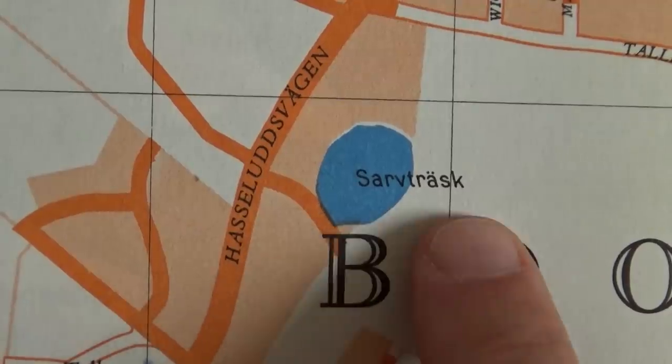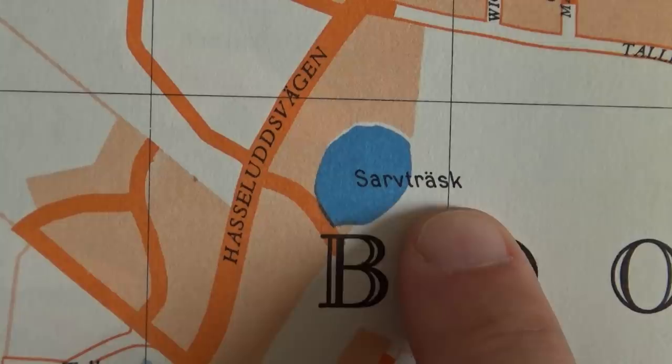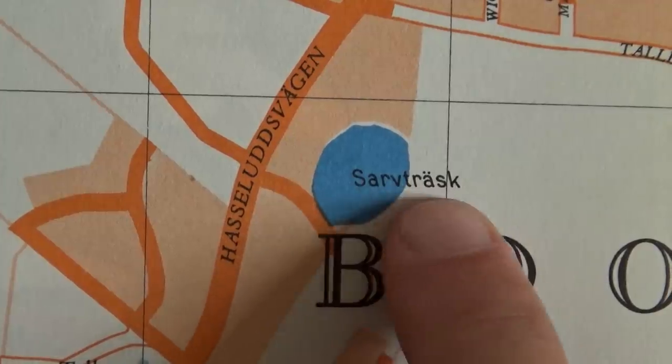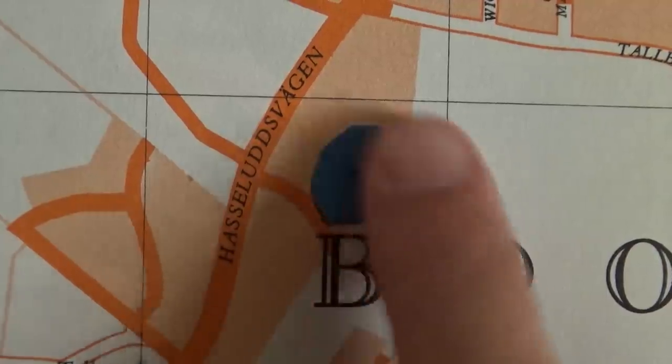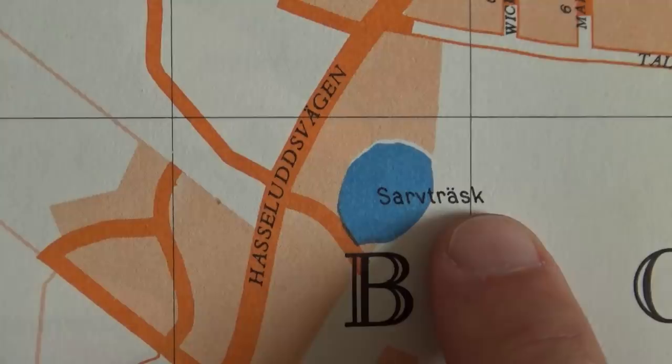So here we have a little small lake. Träsk is actually like marsh, but it's a small pond. Sarv Träsk.